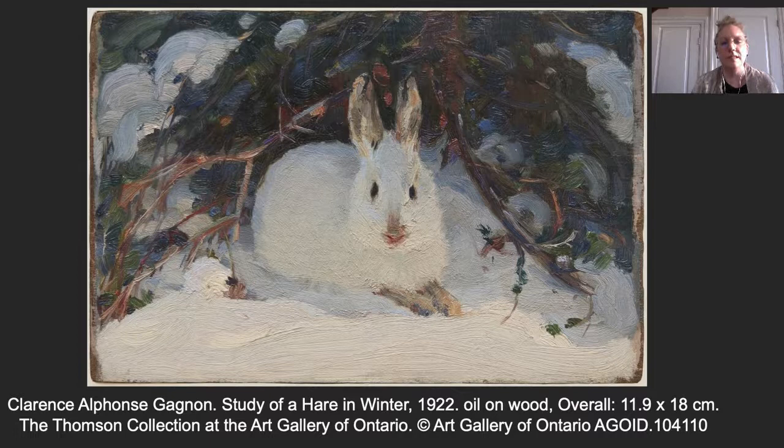What shapes stand out to you? How has the artist used organic shapes to create a realistic scene? What symbols stand out to you? Does the hare or rabbit mean something more during this time of year as we shift into spring?